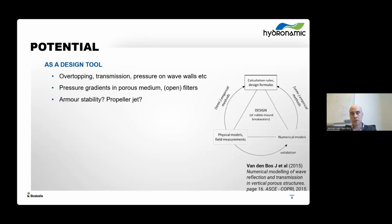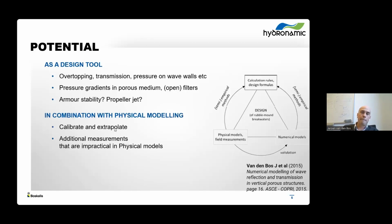Maybe you could look at overtopping. Maybe you could even go as far as looking at armor stability and design your whole project just on your computer. That would be great. Of course, you always have to see that in that triangle. So you always have a combination with the other methods, especially with physical modeling.